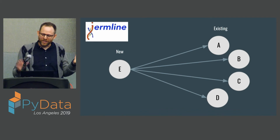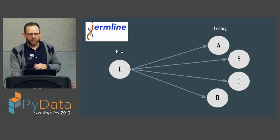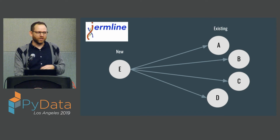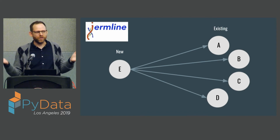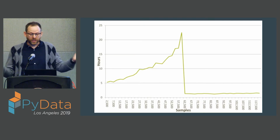So like I said, this is great. It really solves that scaling problem for us, as we have this implementation that we don't have to worry about that ceiling of getting to the point where it's going to take 700 hours of compute time to process 60,000 samples. And like I said, it works.